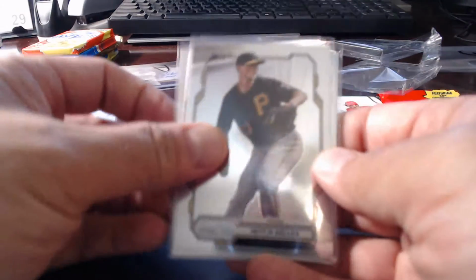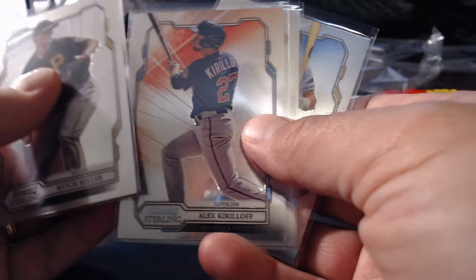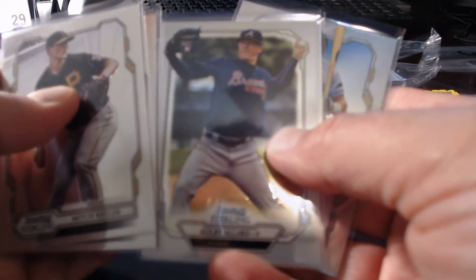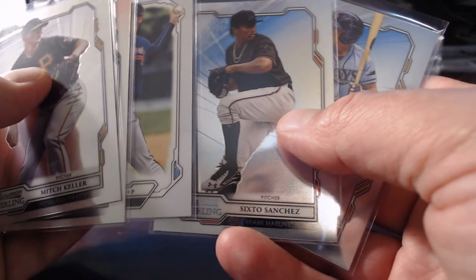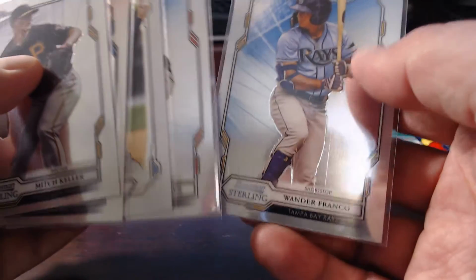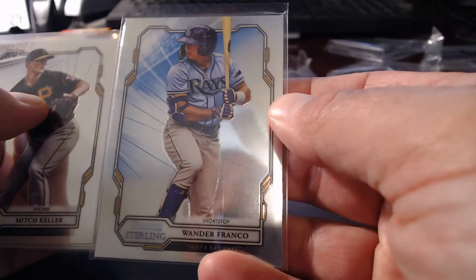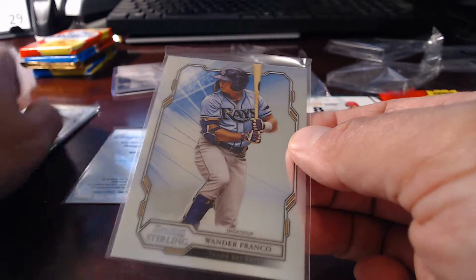The other hits from that series, we got Mitch Keller, Alex Kirilloff, another solid young player out there. Colby Allard, who was right here, and we're in Atlanta, rookie card. He was just recently traded to, I believe, Texas, so it was kind of sad to see him head out so quickly. And also a Wander Franco, just coincidentally a base card. So we got a base card, and we got the regular auto.